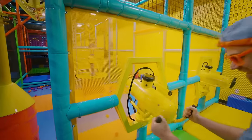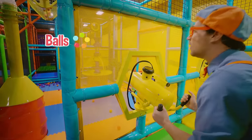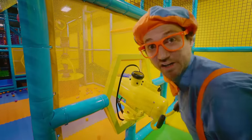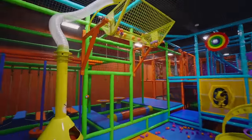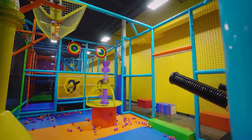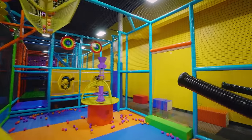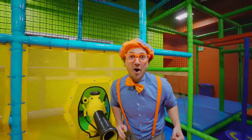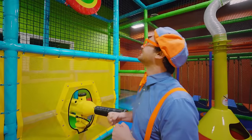Check it out. Yeah. I'm shooting these balls out of this toy gun. Whoa! Go on the other side and let's see if I can hit the target. Whoa, that was awesome. I didn't hit the target, but I was certainly close.